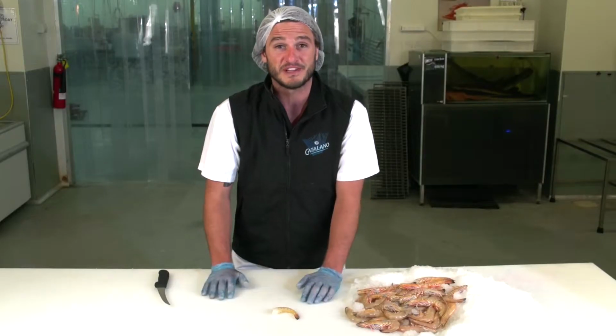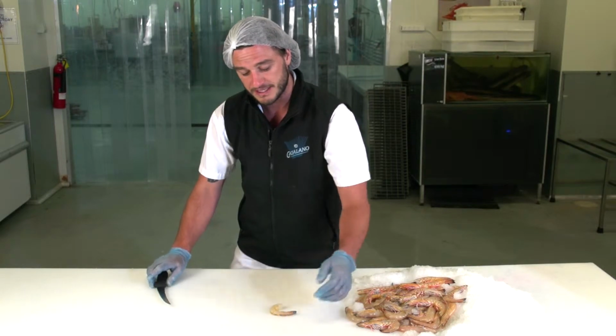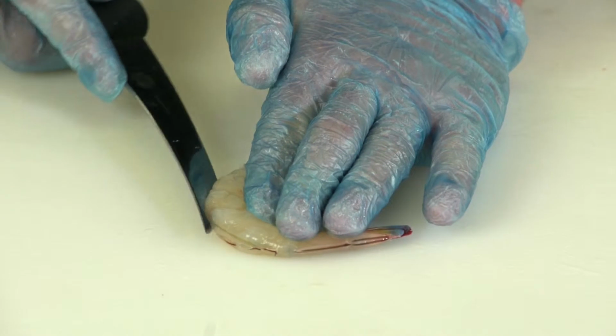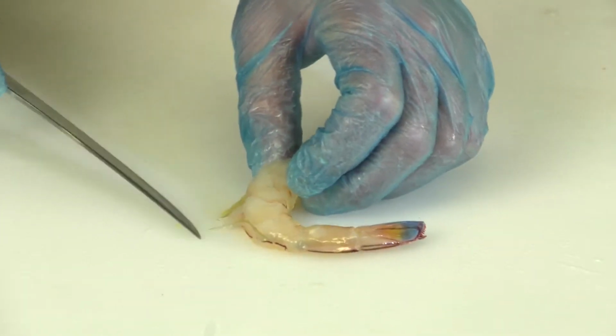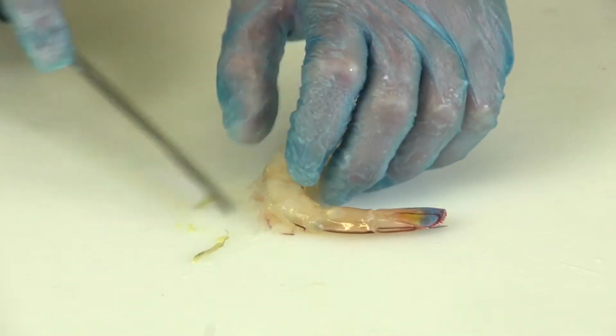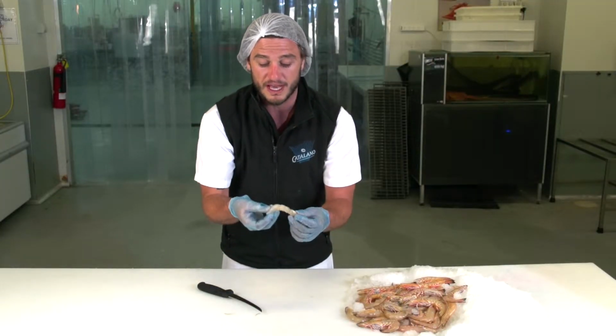To double check that we've cleaned this prawn, we need to make sure we've removed the intestinal tract. So what we're going to do basically is get a knife and make a small incision around the back tail of the prawn. And that will allow us to see any impurities that are inside that flesh. So just clean that away quickly. So there we have a beautifully clean prawn cutlet.